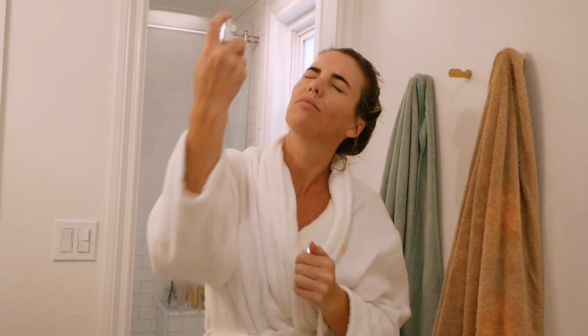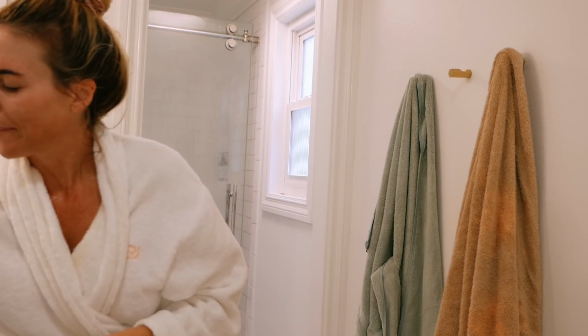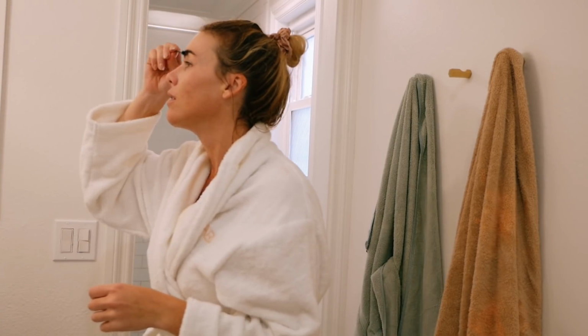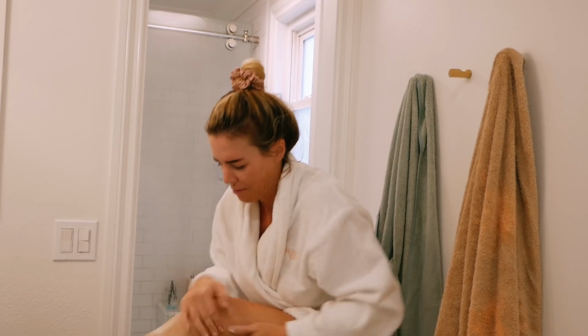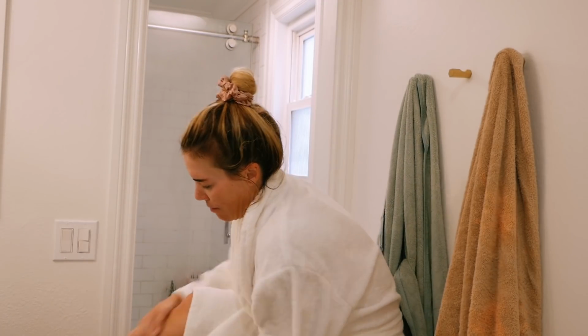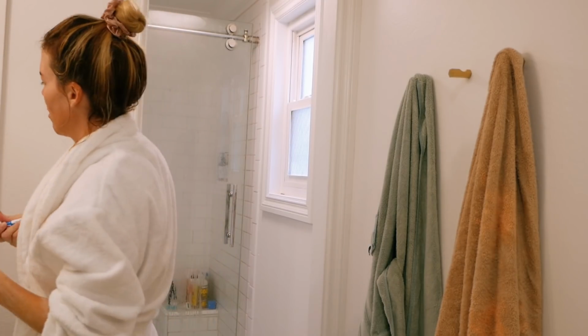After I shower, I start my full skincare routine. I usually will put on a mist, either a toner or some type of mist, give those brows another little brush. And then I put on moisturizer all over my body, first thing out of the shower when my body can still absorb it better. I'll brush my teeth. Sometimes I do this earlier in the morning too.